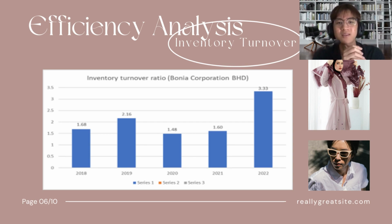The pandemic lasted for about 2 years, which explains why the inventory turnover ratio of Bonia decreased further in 2021. However, the inventory turnover ratio surged back up in 2022 as the economy slowly recovered. This comeback indicates improved efficiency in inventory management following a challenging period.